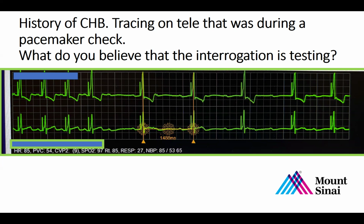So the most important things we do at the bedside when we're testing is testing sensitivity. By the way, just for the record, the atrial electrogram in this particular patient was actually 6 millivolts, which is very, very large for an atrial electrogram. So this was actually an excellent implant with very fine sensing in the atrium, just for the record. But what do you think they were checking on the right-hand side?